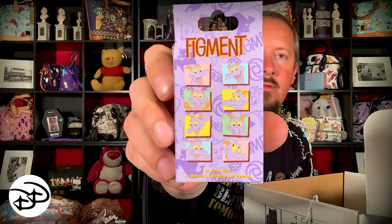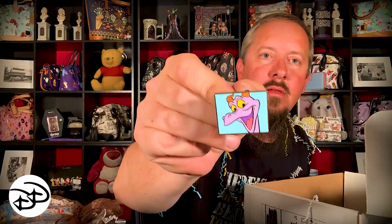Got our legendary pouch. We're going to do that last. Remind me. Right there. Just point at it when I forget. Alright, and we have some Figment Mystery Collection pins, so some blind pins. These are the options. We like Figment. Let's see what we got. First one. Guess who? It's Figment. That is really cute. It actually feels thicker than they normally are. It's a very nice pin. I'll do a better picture in the photo box. Boop.